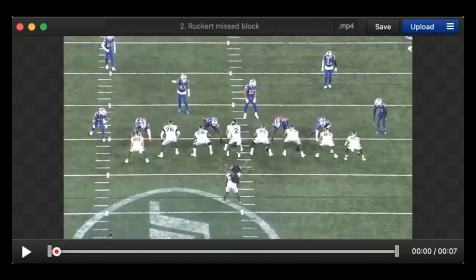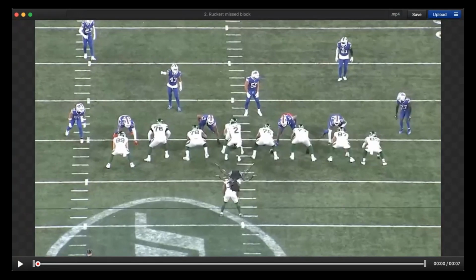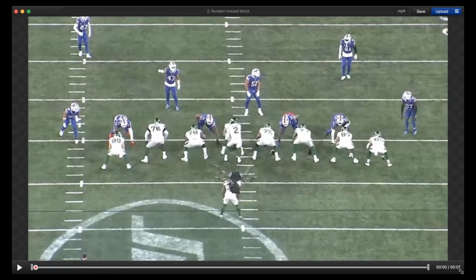Ruckert with his blocking, he was very inconsistent. Unfortunately, I want to see more consistency from him. It felt like he either blew a guy up or completely whiffed on the guy because he gets a little bit over his toes. Let's see why he misses it here. 89, left side of your screen.